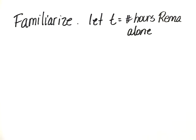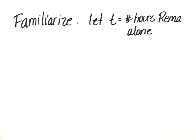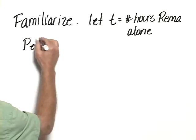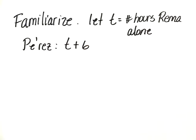Step 1 in the process is to familiarize ourselves with the problem. We're going to start by letting T equal the number of hours that it would take Rima working alone to mulch the gardens. Therefore, we know that it would take Perez T plus 6 hours to do it alone.